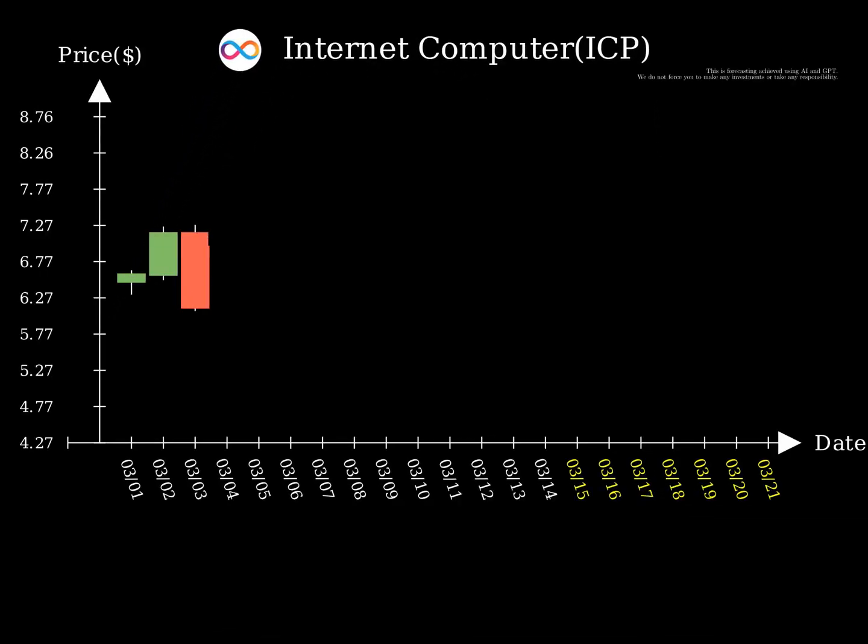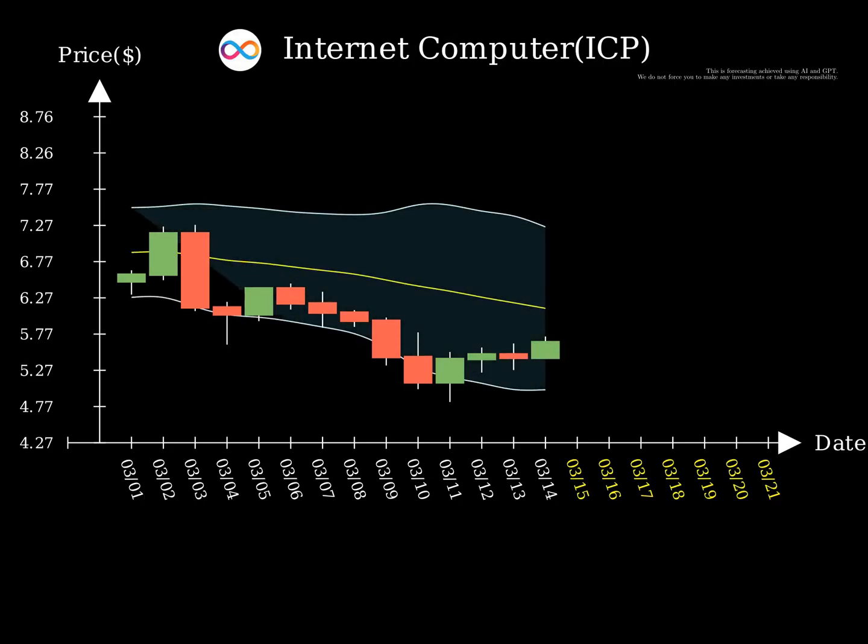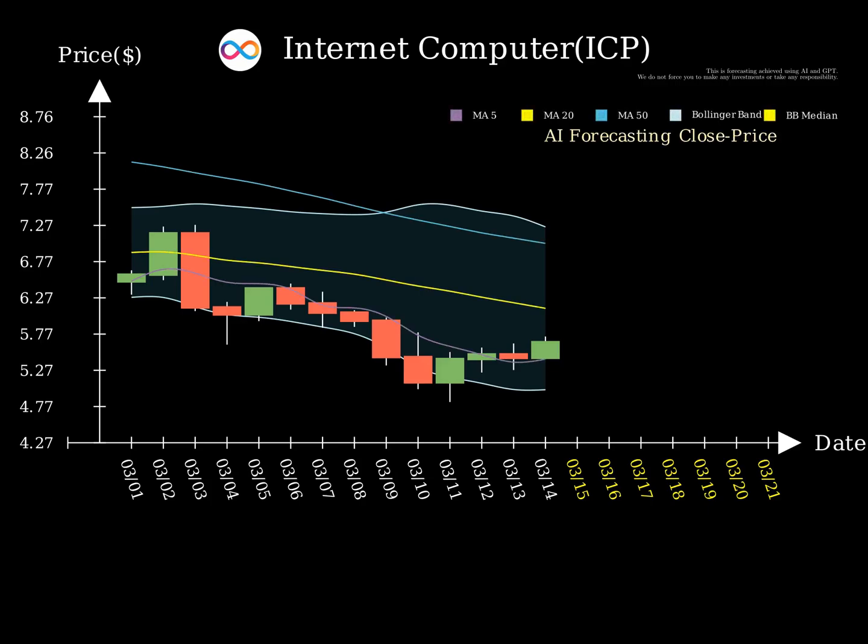Based on the provided data, Internet Computer appears to be in a downtrend. The historical price data shows a consistent decline over the past 2 weeks, with the price consistently trading below the resistance level of $5.95. The forecast data also indicates a continued downward trend for the coming week. Considering these factors, a short position strategy is recommended.